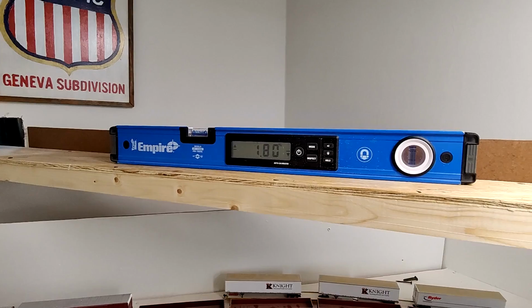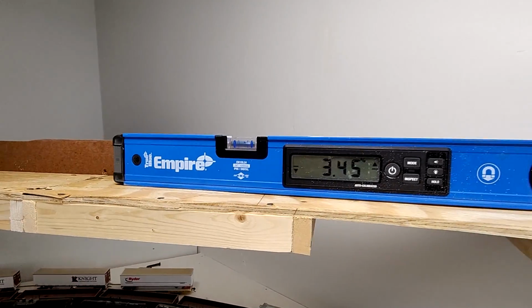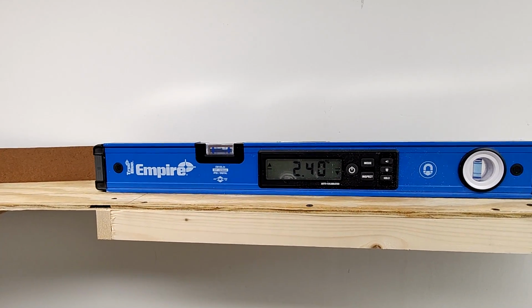And again, I'm checking the incline. Kind of low there, and then high here.